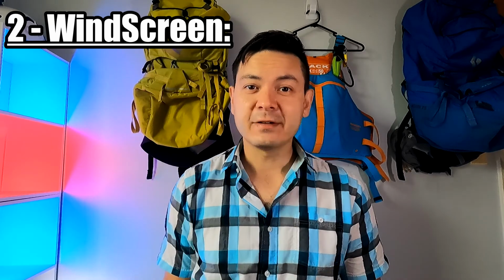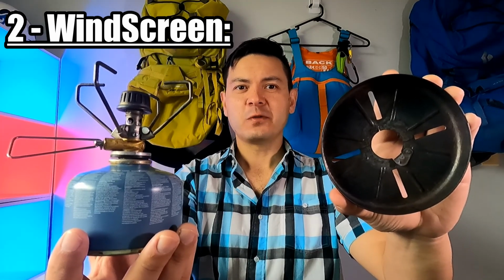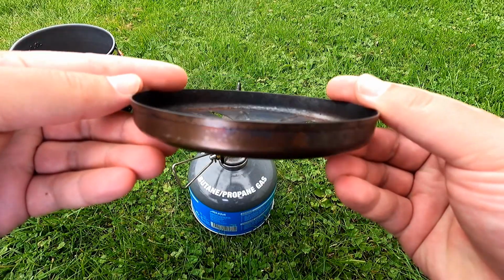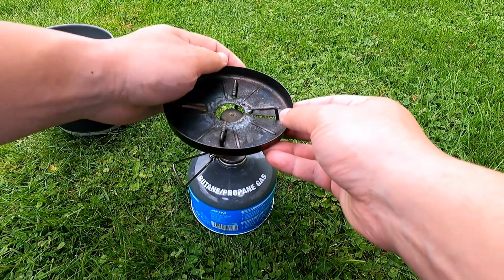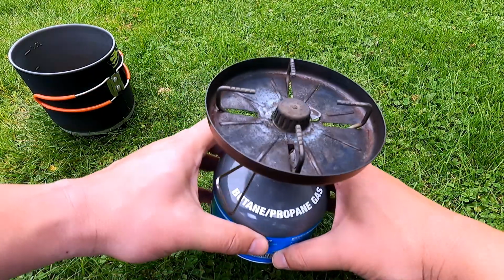Reason number 2. It has an absolutely superior windscreen. The Snow Peak Gigapower has one of the best and most functional windscreens out of any canister stove I've seen. It seats over the burner head and 4 support legs and packs away nicely with your pot. Many canister stoves don't have any sort of windscreen, which is a bit silly considering the fact that canister stove performance tends to drop off enormously with even a slight breeze.